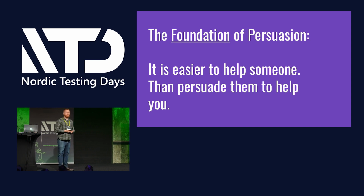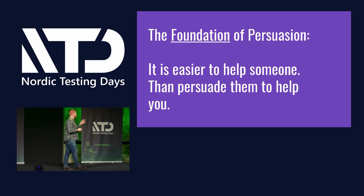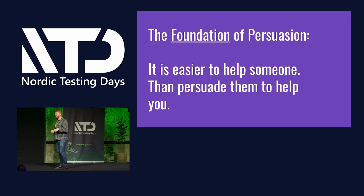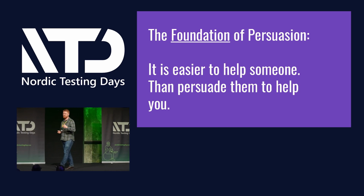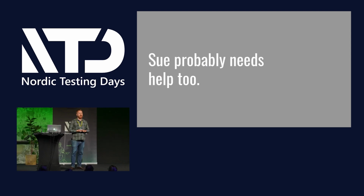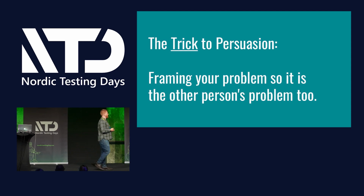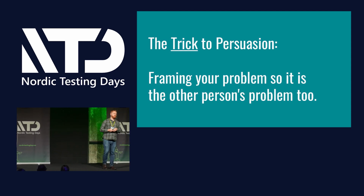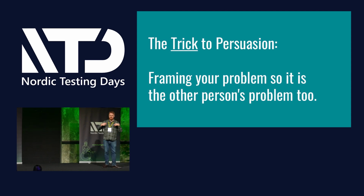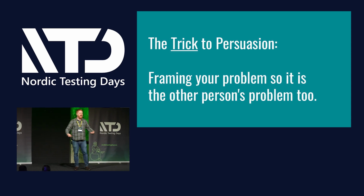So the foundation of persuasion then is that it's easier to get someone to help you than to persuade them to help you. It's far easier just to go offer help to somebody than get them to help you with your problem. And Sue probably needs help as well. So the trick to persuasion then is that you should frame your problem so it's the other person's problem too. So you don't talk about your problem, you talk about their problem, and it just so happens that that helps you as well.